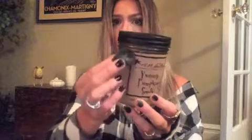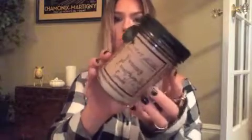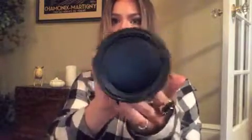First 1803 candle, and I am so sad to see this go. I absolutely love the packaging. So cute, just a nice big giant mason jar. This is really big. It's bigger than a regular standard mason jar. It's like the size of my little head. I love this. The burn was super clean.